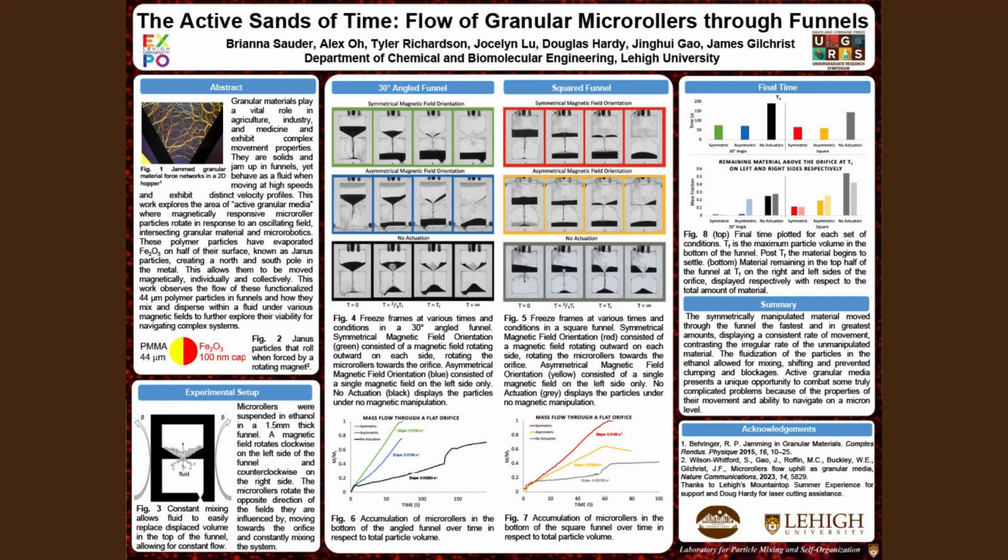a hopper. In another vein, microrobotics have been a sci-fi dream that's come closer to reality recently, but we're still solving challenges with how to make and power microrobots for industry and research and medical use. Active granular material occurs at the intersection of these two areas. This work focuses on studying the capacity of microroller movement.